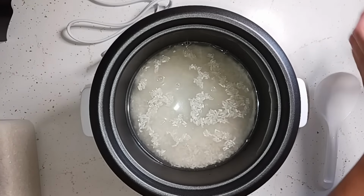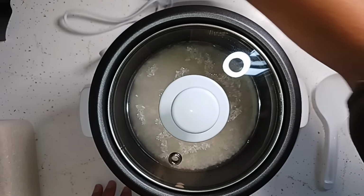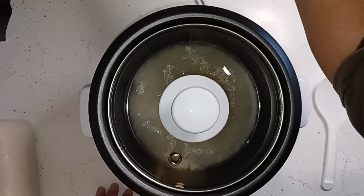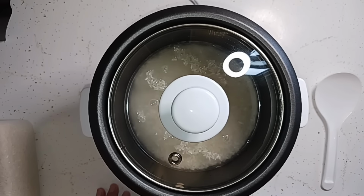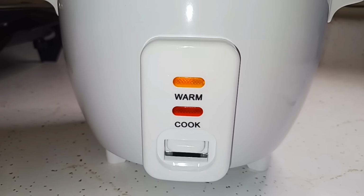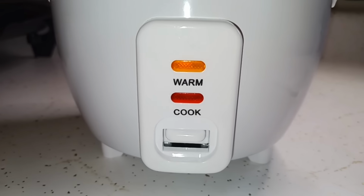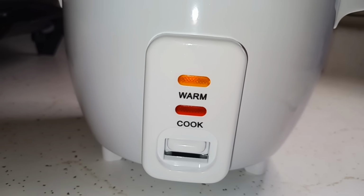Now I'm going to cover it and plug it in. All right, I'll show you the front of it. Okay, so once you plug it in, it automatically starts, so there's no on and off.